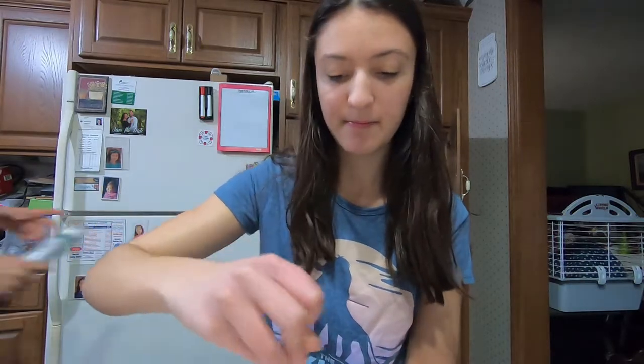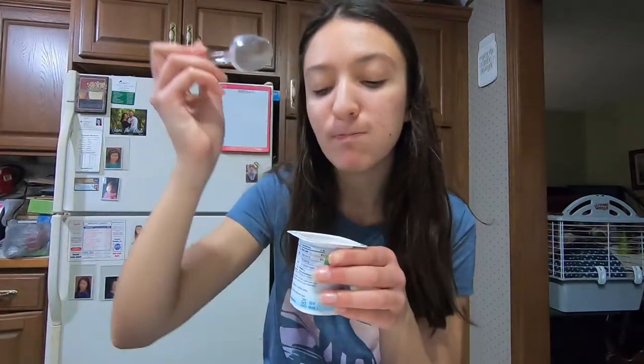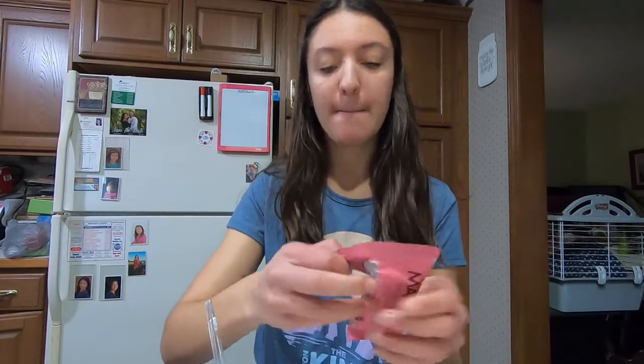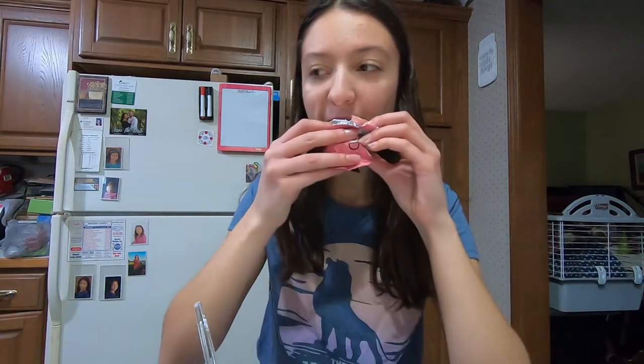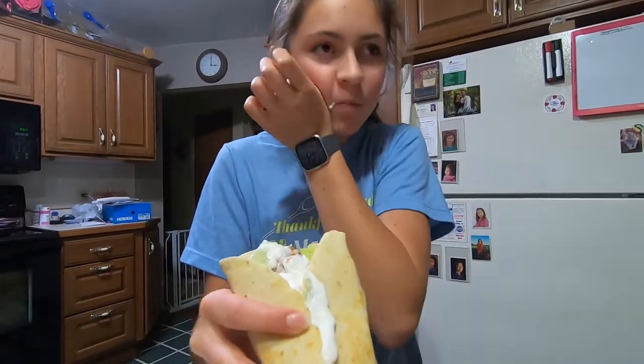Gracie thinks that she gets some. She thinks she should have food every time. Mm-hmm. That's good. I'm also having this crispy square strawberry flavor. It's basically like a strawberry Rice Krispie treat. So I'm just having leftover taco from last night. Is it good? It was good last night too.